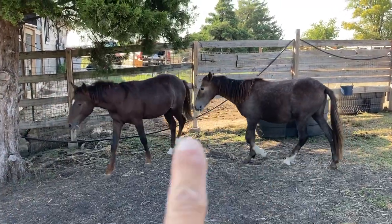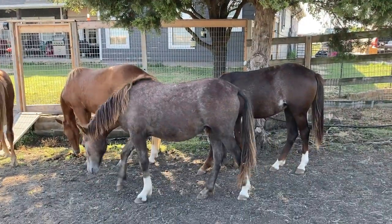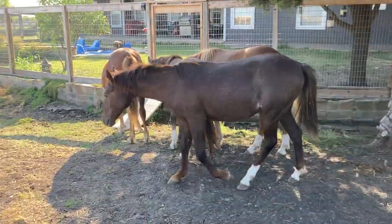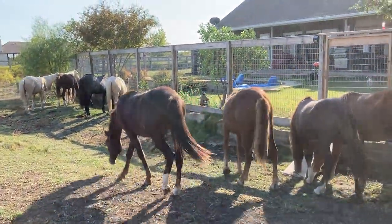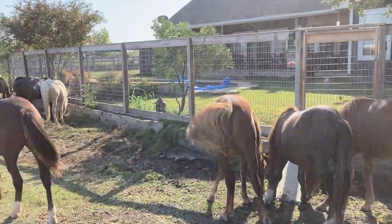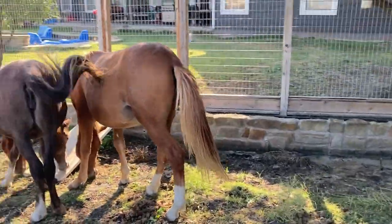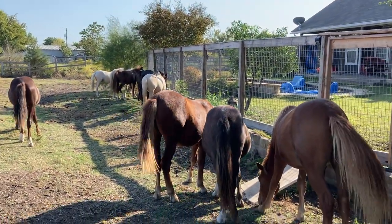So this is Jasmine, Pallone, and Sarah. Those three are always together. They're the smallest group that's been together. And if you see them up at the back fence, it's because they see green grass up there, and the puppies are up there. Have to get in the shade too. They might be eating that tree over there, which is fine with me.